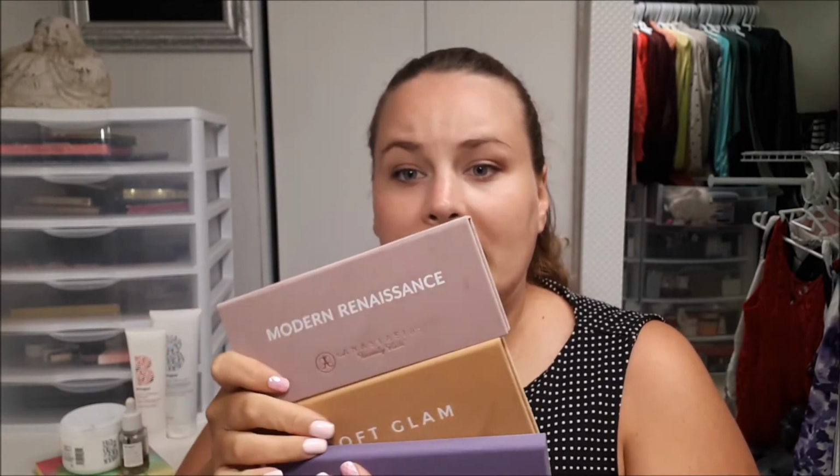But some of the things that I do think are worthwhile are palettes, and I think number one is an Anastasia palette. I always get compliments whenever I wear them, so I think they're great. So these are your 3 contenders that you're looking at, right? And definitely if you haven't got Modern Romance, I think this is the one to get, because I think it's beautiful, right?